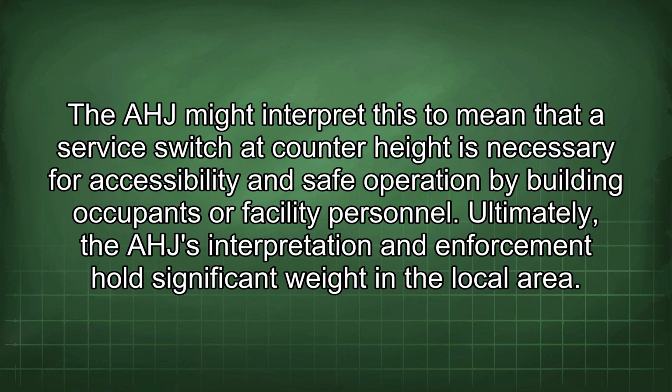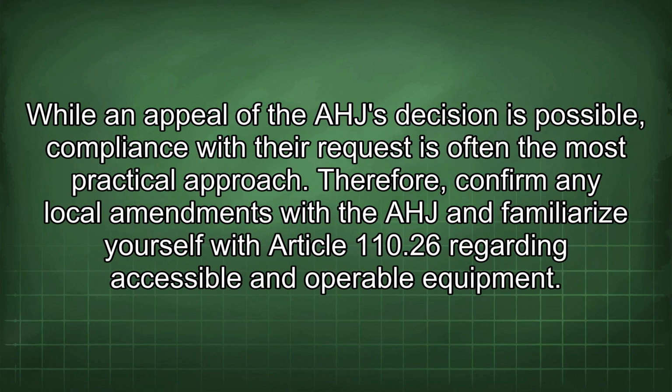The AHJ might interpret this to mean that a service switch at counter height is necessary for accessibility and safe operation by building occupants or facility personnel. Ultimately, the AHJ's interpretation and enforcement hold significant weight in the local area. While an appeal of the AHJ decision is possible, compliance with their request is often the most practical approach. Therefore, confirm any local amendments with the AHJ and familiarize yourself with Article 110.26 regarding accessible and operable equipment.